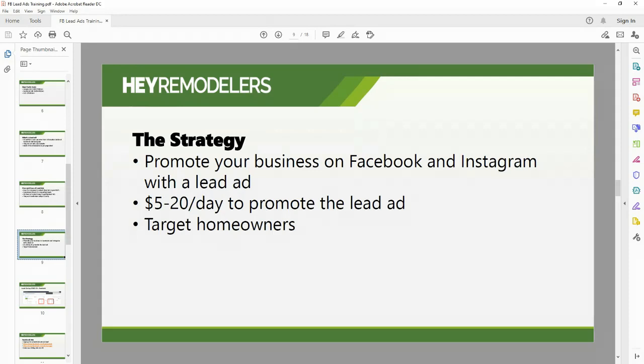Now, $5 to $10 a day, that's $150 to $300 a month. It's something, but in terms of ad spend, it really isn't that much. $20, $50, $100 a day are bigger budgets that are usually spent with Facebook ads. But $5 to $10 a day is a good starting point. It's somewhere where you can start and then you can grow from there.